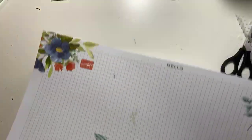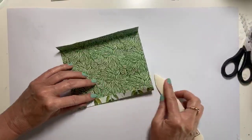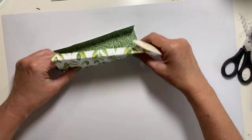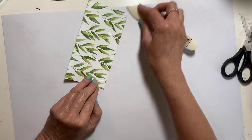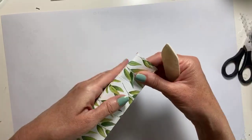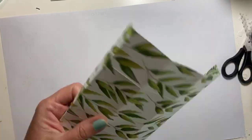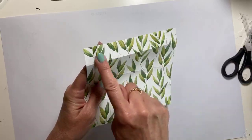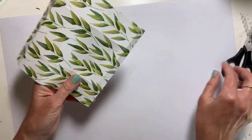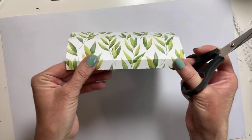I'm going to turn that over. I have some adhesive on it. There we go. Take them all? No, one more. Okay. So the top skinny rectangle and the bottom skinnier rectangle, we're going to take and, so let's start.